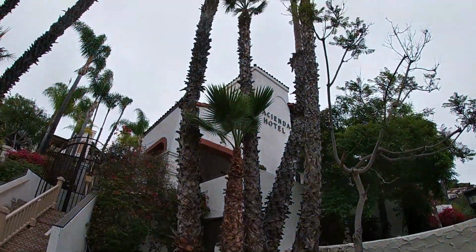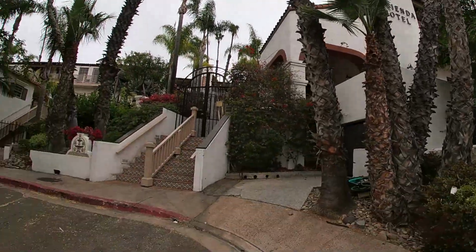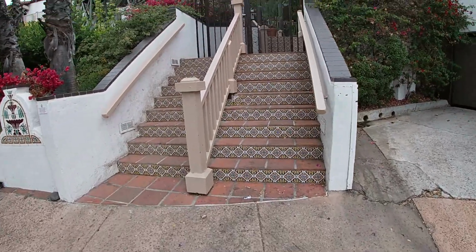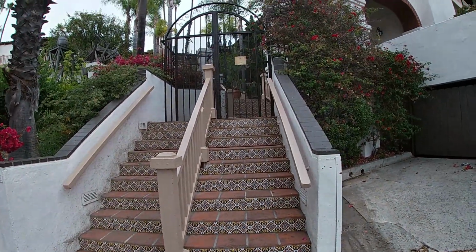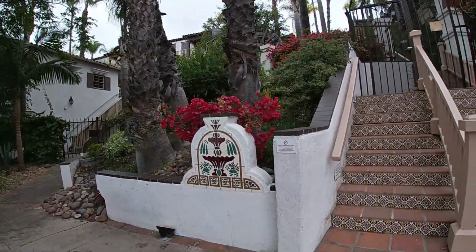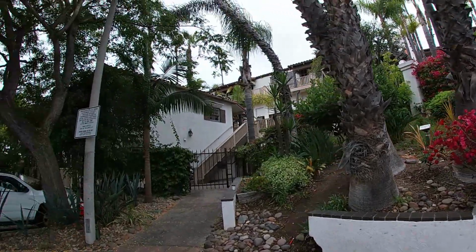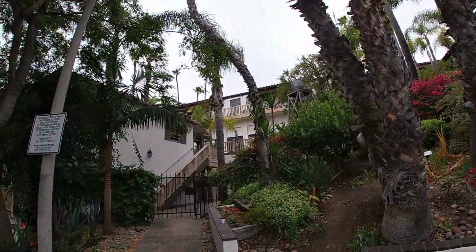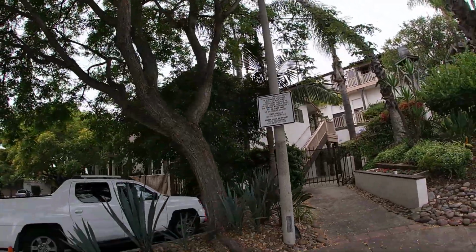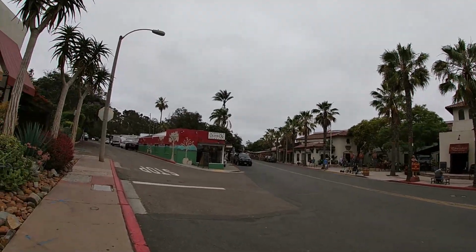Yeah, there we go, right between the trees. It's the Hacienda Hotel. And it's got the tile work on the steps, the Spanish style of tile work there, going up. Some tile work right there of a fountain, which is interesting. Yeah, pretty cool old hotel here. I don't know when it dates back to, but it has an old look to it at least. There's an olive oil company over here.